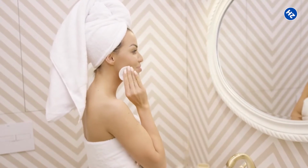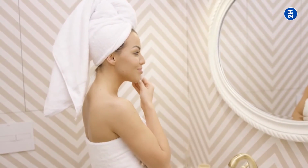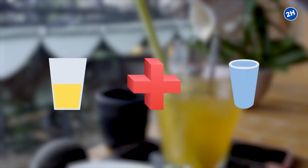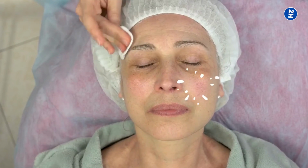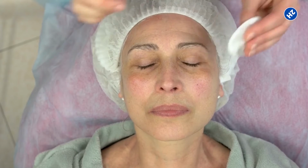As such, a lot of people choose to use apple cider vinegar to develop a skin tonic. The general recipe is 1 portion of apple cider vinegar to 2 portions of water. This is then added to the skin with a cotton pad. However, if you have delicate skin, you may like a more diluted solution.